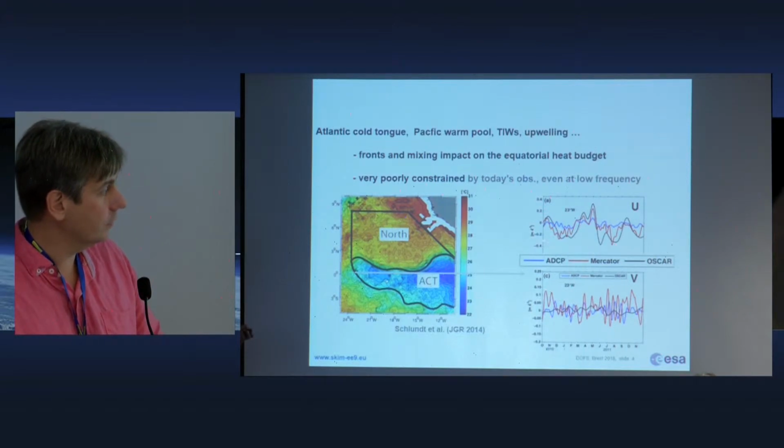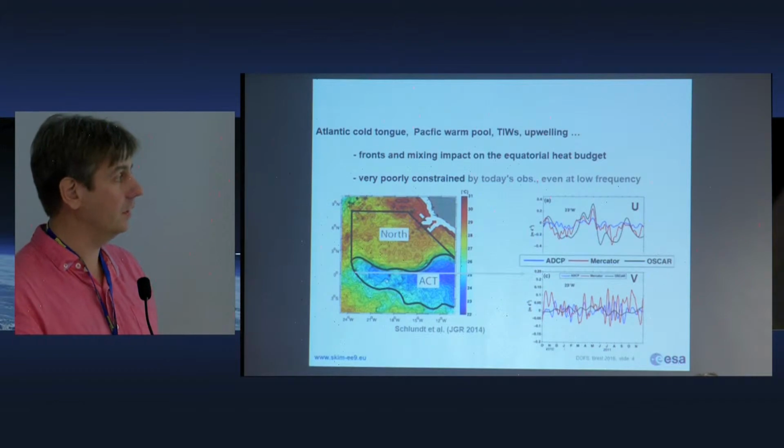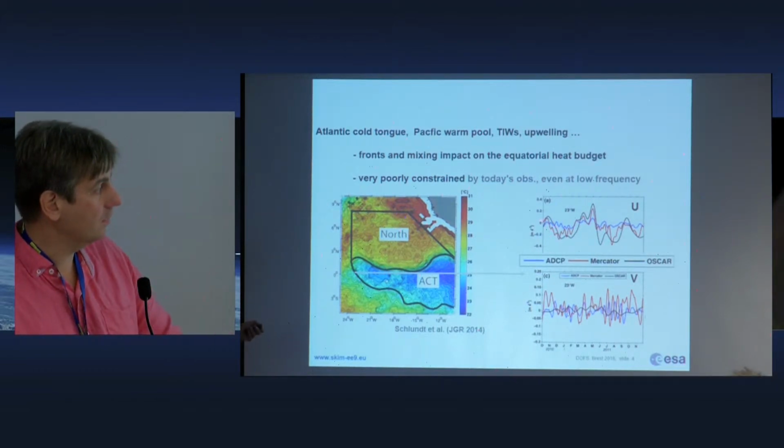Showing time series over 1 year of the OSCAR product, which is a blend of altimetry and winds, and ADCP measurements at a given point, I think it's right there, and the red line is the Mercator model.